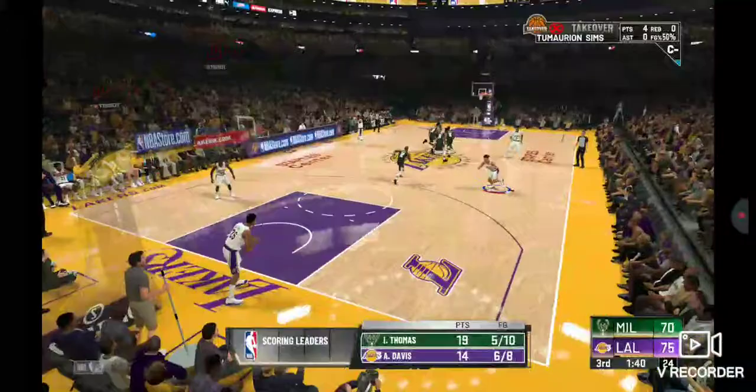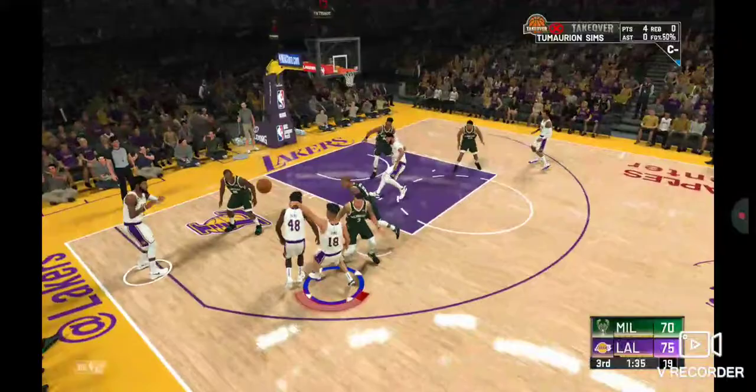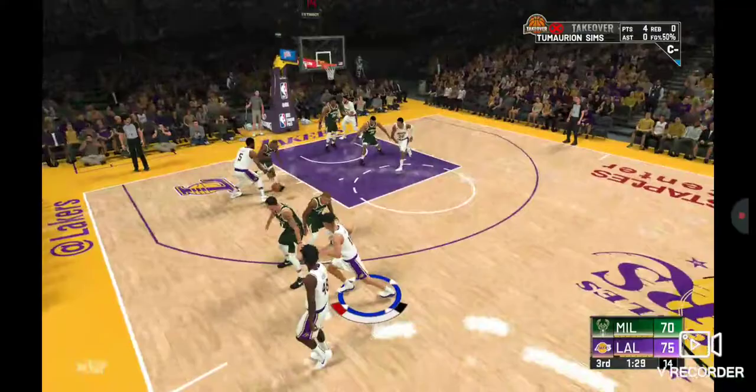Yeah. They've got Kent Bazemore. He's out there with Anthony Davis. Clutch out there with Paul George. And it's Red in at the two. That's who's in the game for the Lakers.